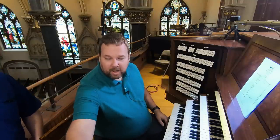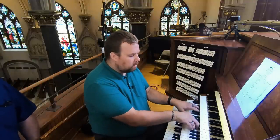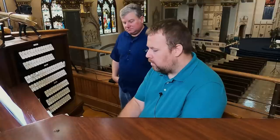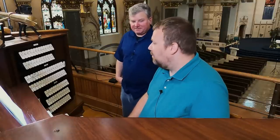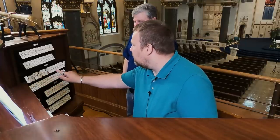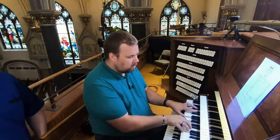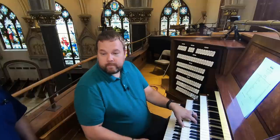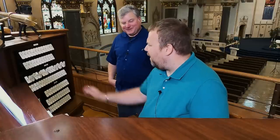And of all the reeds in the organ, they were all new Schantz except for two. We'll get to those in a bit, but this one was new, and of all the reeds in the organ, this one is kind of the most Germanic in tone. It's a big trumpet, but not knocking you down. Right, when blended in with maybe a little bit of the great chorus here, it adds a little bit of growl to the ensemble.